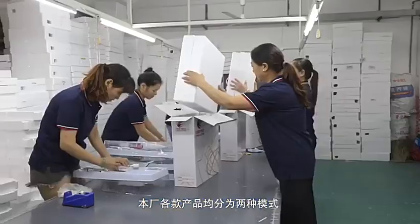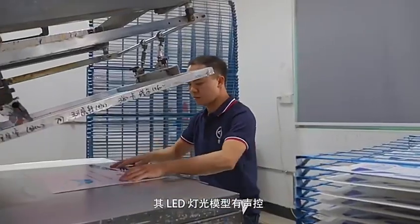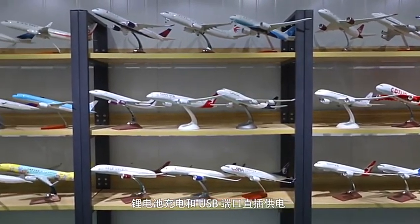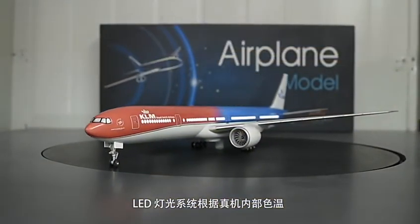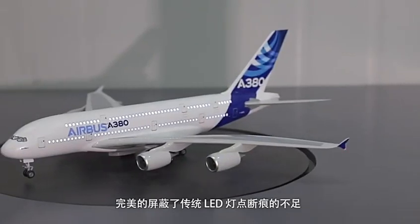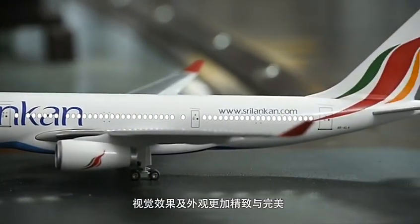Each product of our factory is divided into two modes: a no-light conventional type and an LED light type. The LED lighting model has two options: voice control and constant lighting. The power supply mode is also divided into lithium battery charging and USB port direct power supply, according to the internal color temperature of the real machine. The LED lighting system adopts a no-break light source technology to perfectly shield the shortcomings of the traditional LED lamp. Visual effects and appearance are more refined and perfect.